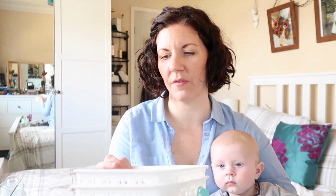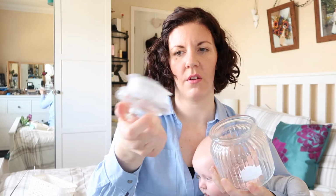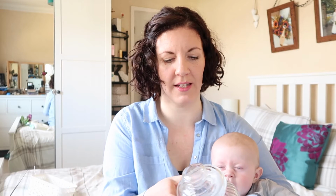Next I picked up this little jar. I guess it's like a sweetie jar. Got a little lid on it, and I saw this on someone else's YouTube channel. She put some makeup brushes in it and I thought it looked really good, and I had wanted to get some fake flowers, which I have picked up from Poundland, you'll see in a second, and I thought they would go really well in there.